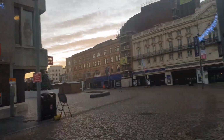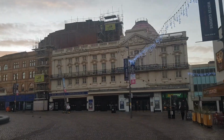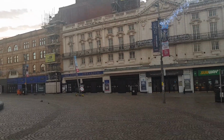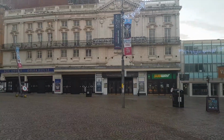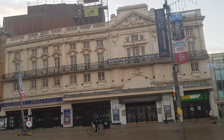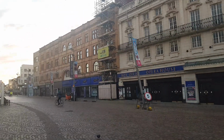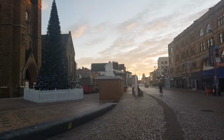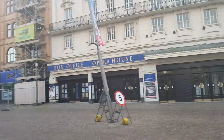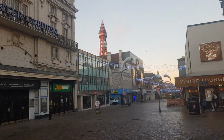Let's have a look what's happening here, though. You're right in front of the Winter Gardens now, obviously. Big sign gives it away. So yeah, it's gone, hasn't it? All gone, look, dismantled. Just have a wander up a second. See all the Christmas lights up.